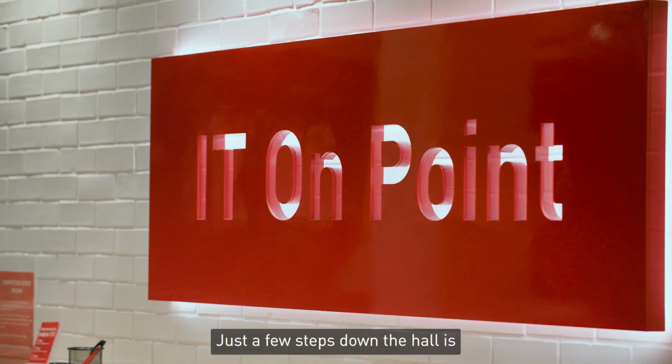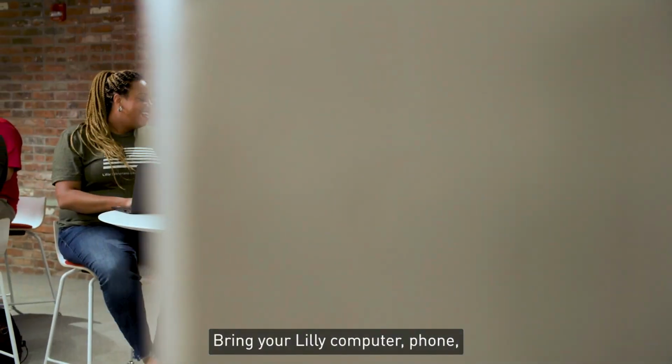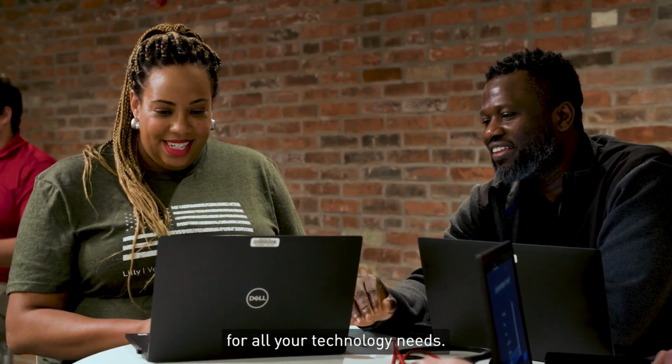Just a few steps down the hall is the Lilly IT Help Desk, IT On Point. Bring your Lilly computer, phone, or tablet to find friendly, hands-on assistance for all of your technology needs.